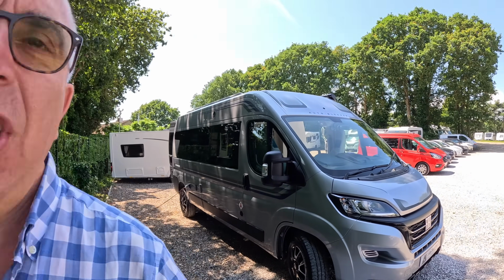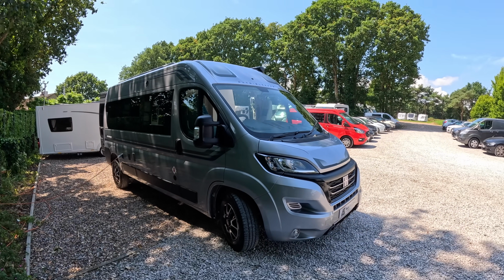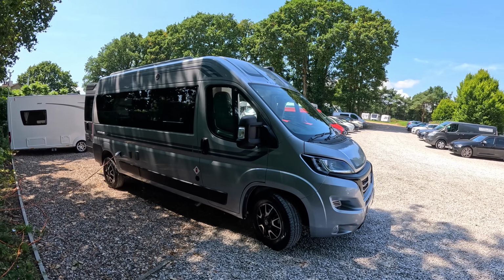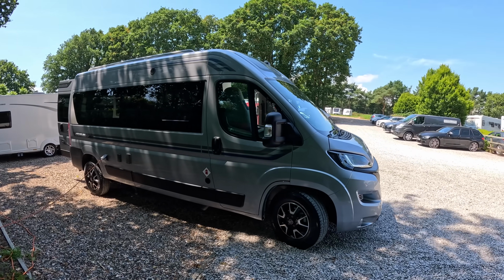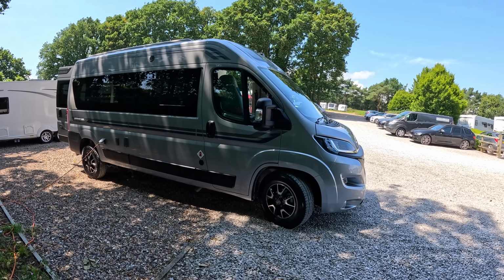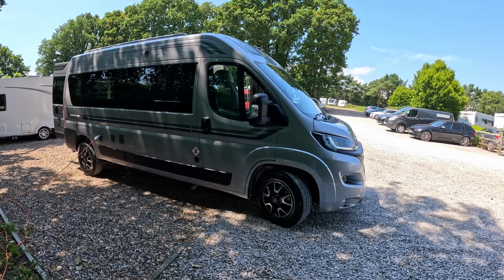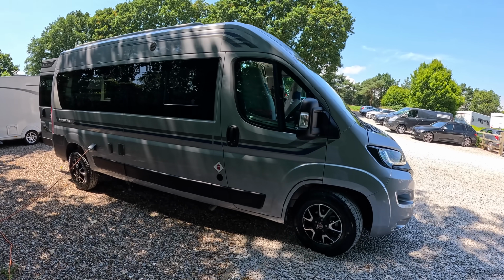This is an Auto Sleepers Warwick Duo, and this is a classic camper van, really, isn't it? The nice thing about this is it's 5.99 metres long, and the reason that's relevant is because a lot of ferries have a 6 metre break point on the costs, so it does get you into that lower bracket, which is very, very helpful.